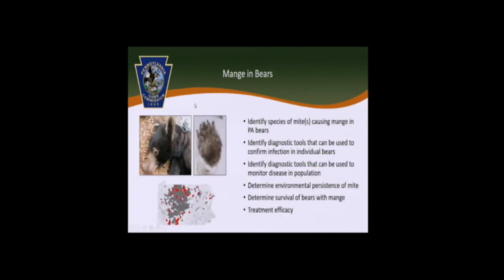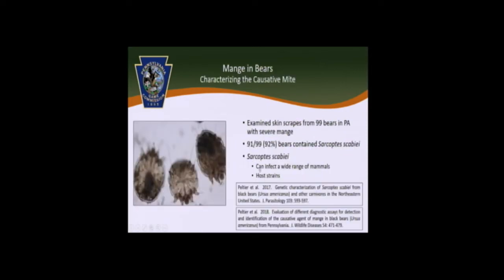So we started this about 3 years ago with a variety of questions trying to better understand mange in the state and why Pennsylvania is unique. We started out with an easy question of what's the mite species that's causing mange, looking at ways we can identify it better in bears and confirm infection, looking at the environmental survival, and then finally looking at the survival of bears with mange to see how many of them that have it actually succumb to the infestation.